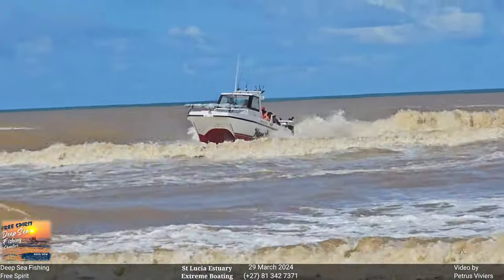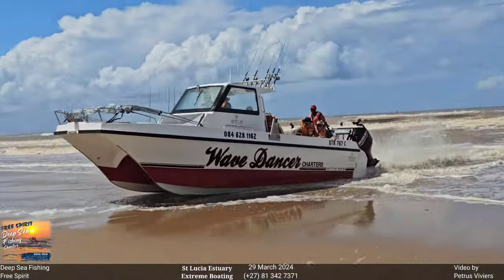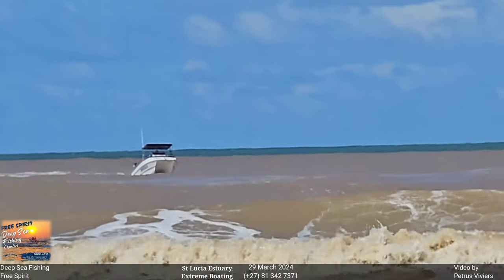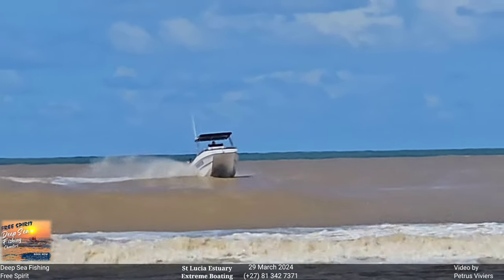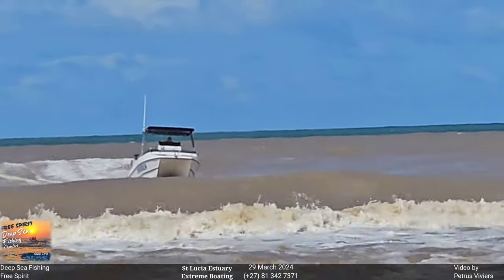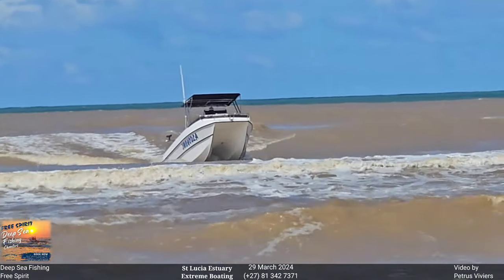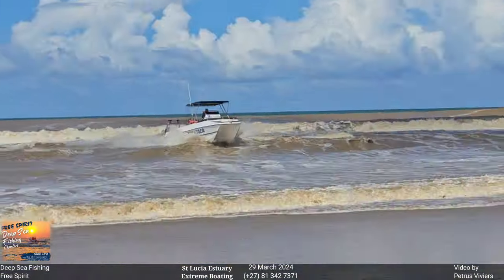Here, Leon. And Imbodhla hanging back there. Some big sets to work through. Imbodhla keeping it on the plane, it's very shallow over there. And he's coming in hot.